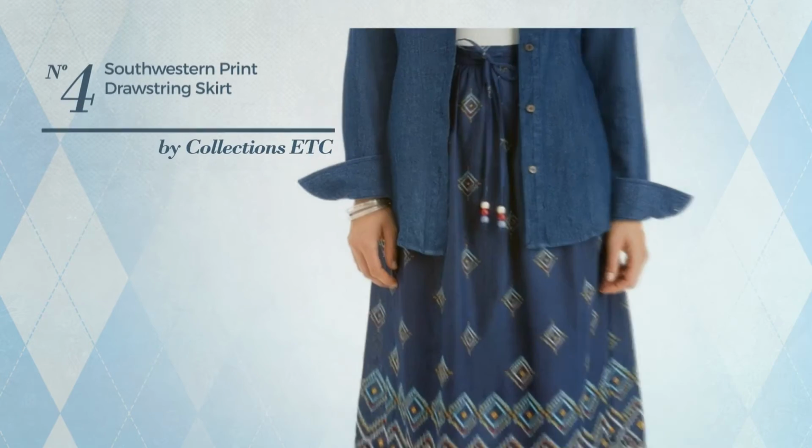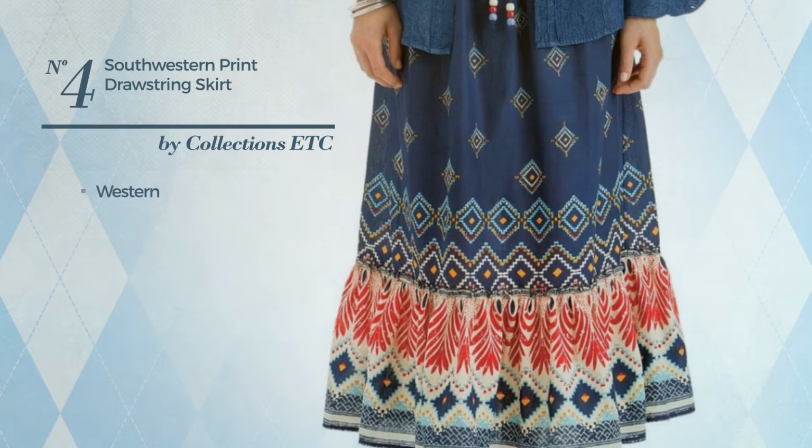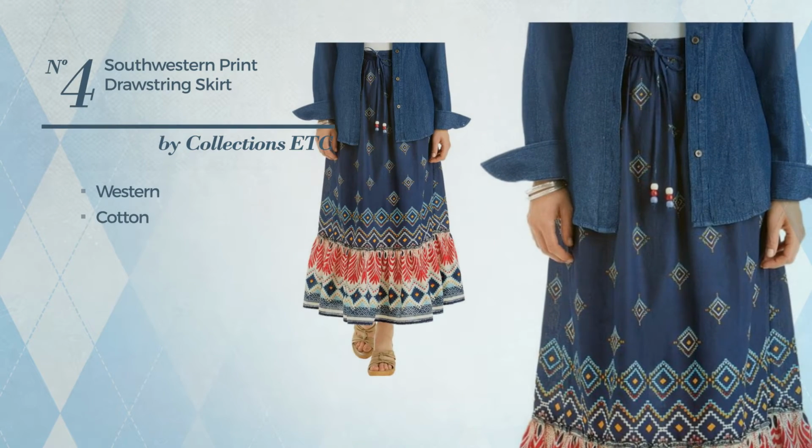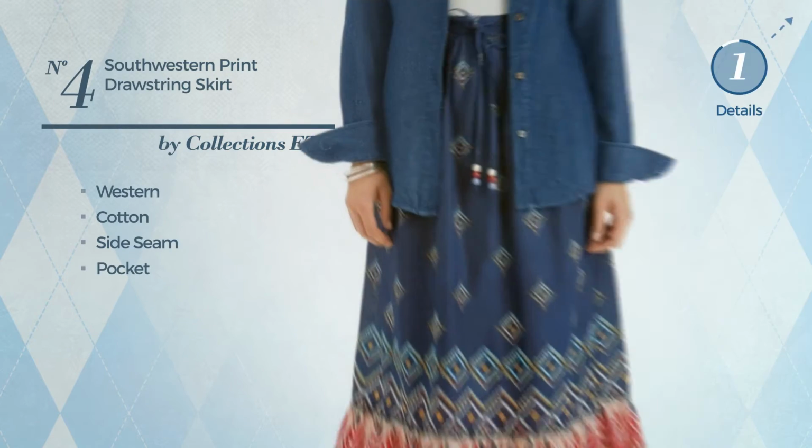Number 4, an all-home skirt. Featuring a colorful Western-inspired influence, made of comfortable cotton, this skirt includes side seam and pocket. Available solely in this color.